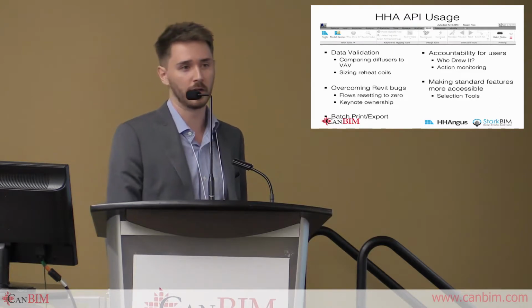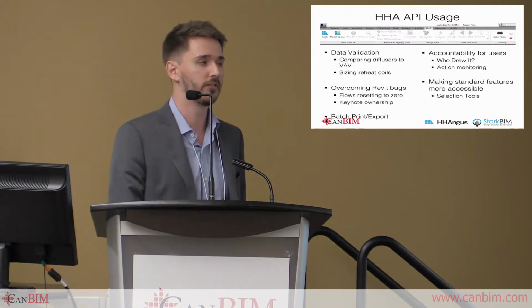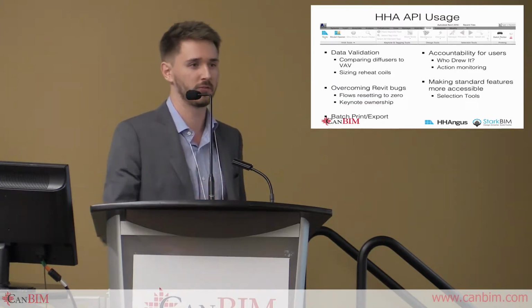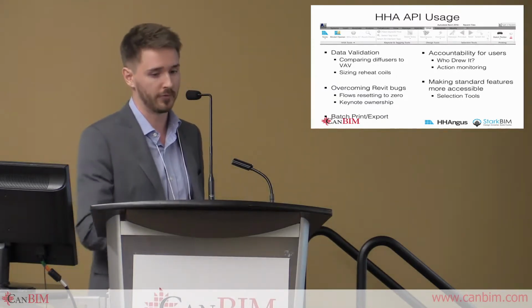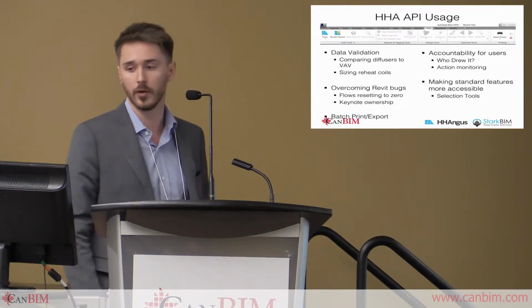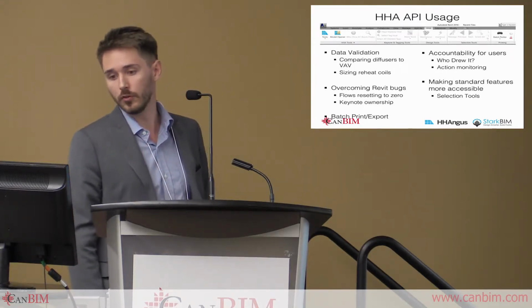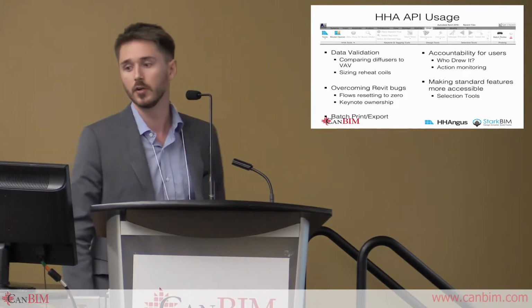And we also had a strange issue back in 2012, 2013 with keynotes in linked files, where when someone would keynote an element in a linked file, these strange ownership errors would start to propagate throughout the project. So we wrote an API tool that prevented users from being able to keynote elements in linked files, and instead we implemented a system where you placed a dummy element that would hide itself once a user placed the keynote onto it. The next tool, and this was the main one that we used at HHA, I'll talk a little bit more about it shortly, is a batch printing and export utility for sheets, printing to PDF and exporting to DWG.